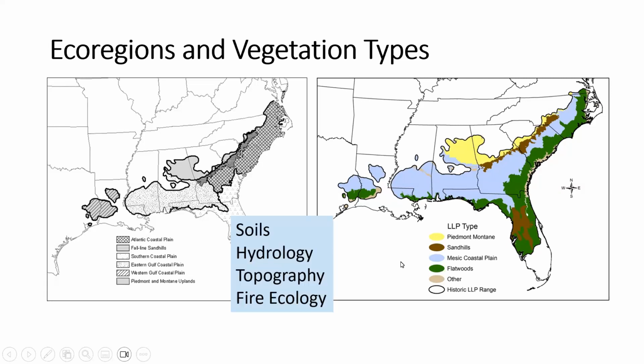Within these large longleaf pine types, individual plant communities or smaller embedded sites vary along gradients of soils, hydrology, topography, and fire ecology. These factors will influence what the plant community might look like and how it might function on an individual site, at a smaller scale than ecoregion.